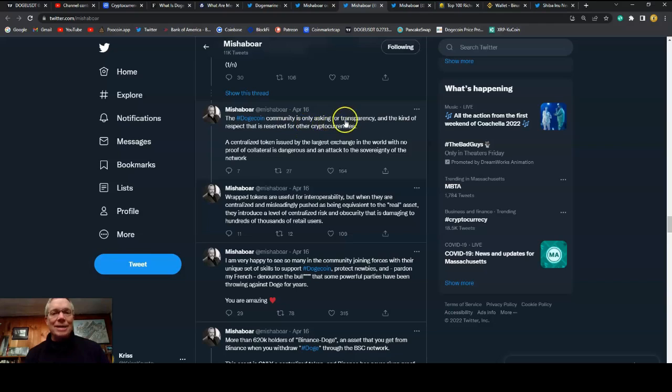Dogecoin community is asking for transparency. That is what we're asking of CZ and Binance. Wrapped tokens are useful for interoperability, but when they are centralized and misleadingly pushed as being equivalent to the real asset, they introduce a level of centralized risk and obscurity that is damaging to hundreds of thousands of retail users. We don't know how many of these so-called BEP20 Dogecoin tokens or IOUs are actually out there, but it's a lot.